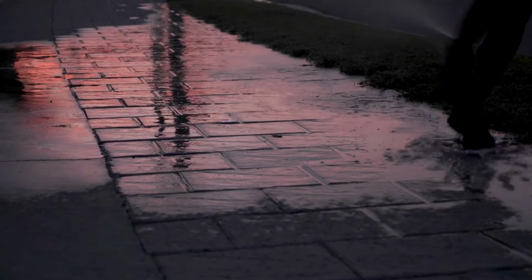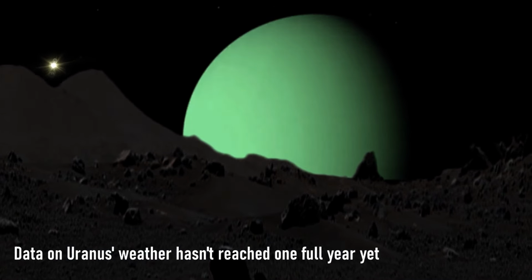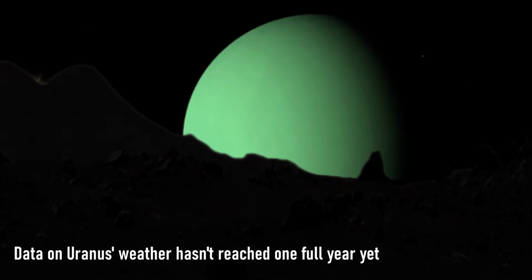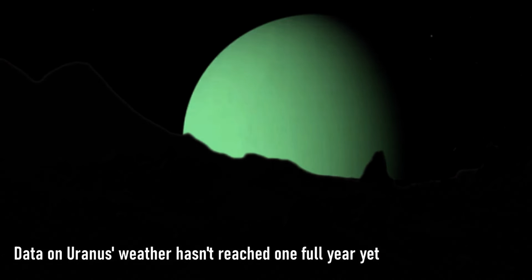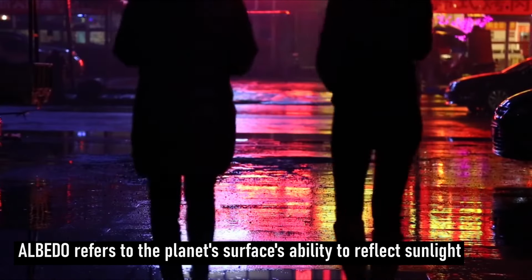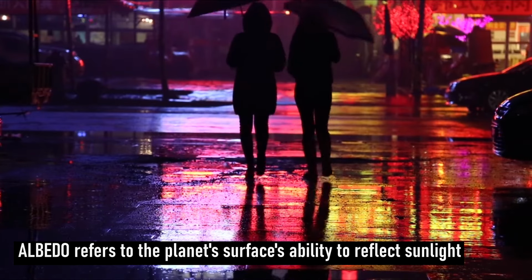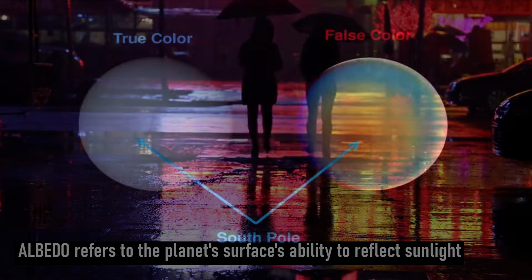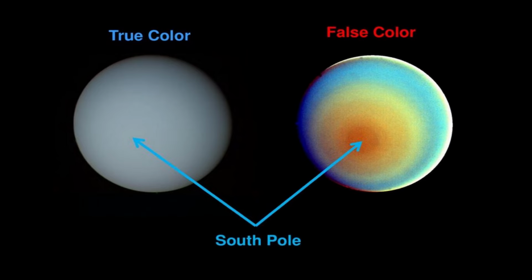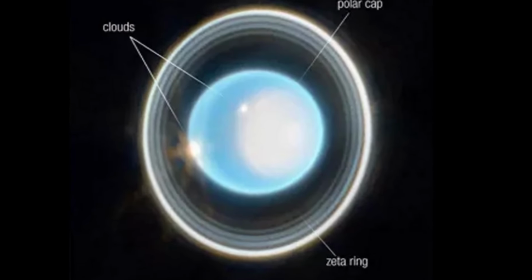Continuing on, the determining of seasonal variation is difficult because good data on Uranus's atmosphere has existed for less than one full Uranian year, or 84 Earth years. A number of discoveries have, however, been made. For example, Uranus is also known to exhibit strong zonal variations in albedo, and the south polar region of Uranus is thought much brighter than the equatorial bands. The north polar region, however, is fairly dim.